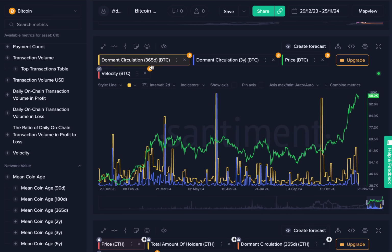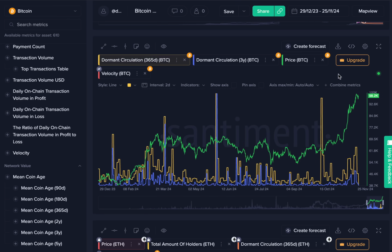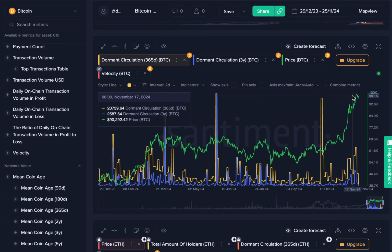And then when we take a look at the dormant circulation 365 and 3 years, which is just showing us when old wallets move Bitcoin. So wallets that have held Bitcoin for more than 1 year, but less than 3 years, you can see spikes here that they were selling their Bitcoin, and the very old wallets that have held Bitcoin for more than 3 years were selling a little bit during this time as well. But as of now, we are still yet to see any massive spikes of selling. Yes, this yellow number is quite high, but we don't see old whales selling a lot yet. So this is quite nice.